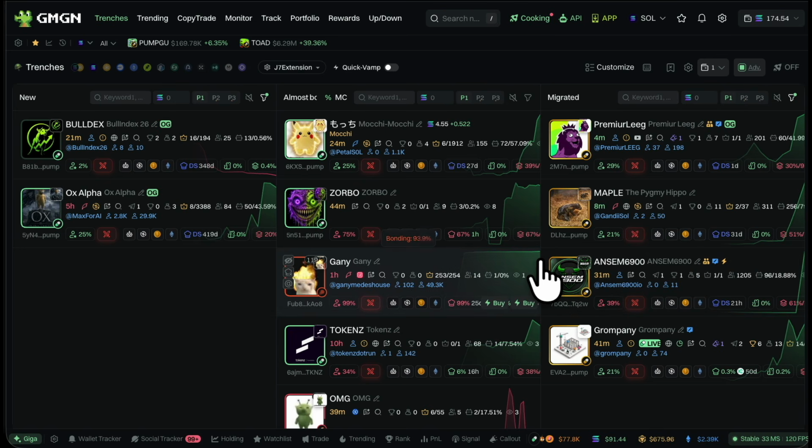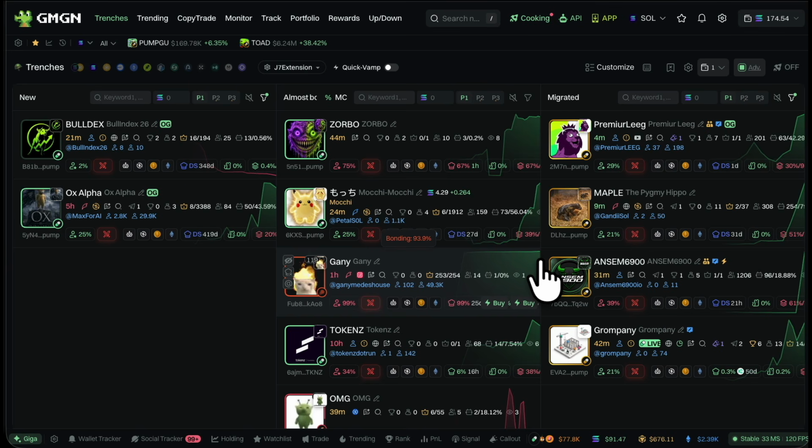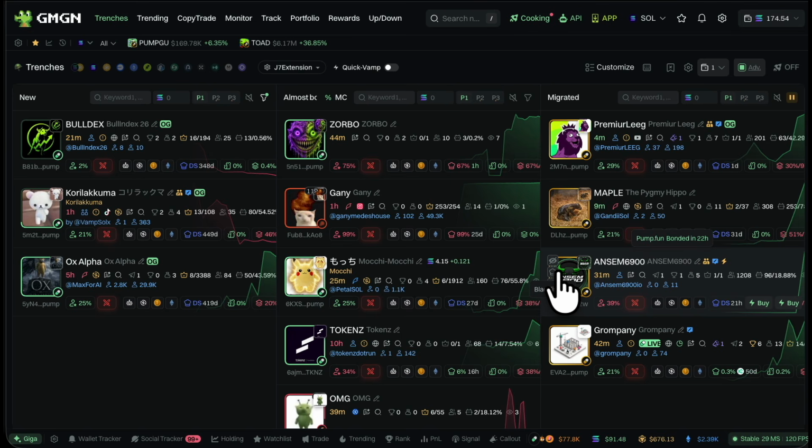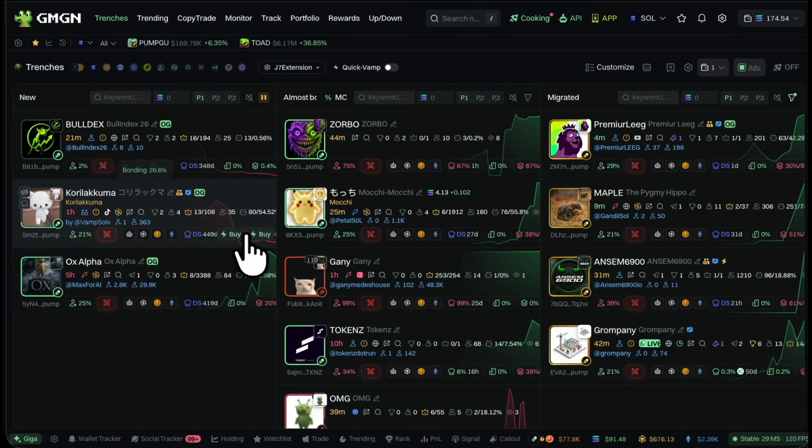So the main thing you're watching out for here for rugs is basically you don't want one person holding either one wallet or multiple wallets able to nuke the chart. That's it. That's all we're looking out for. And like I said, with practice, that will take you 2-3 seconds. So you open something, 2-3 seconds, quick check. Okay, it's not an obvious rug or scam.